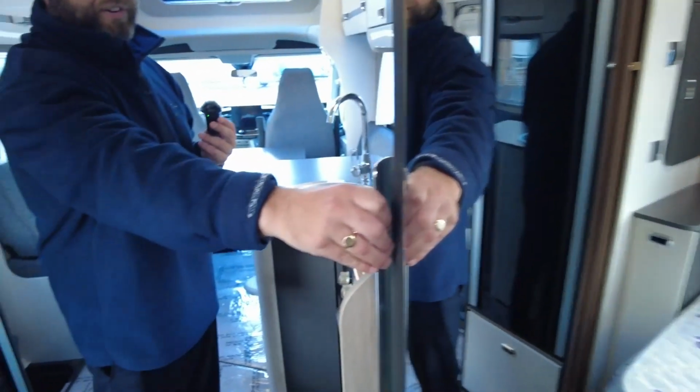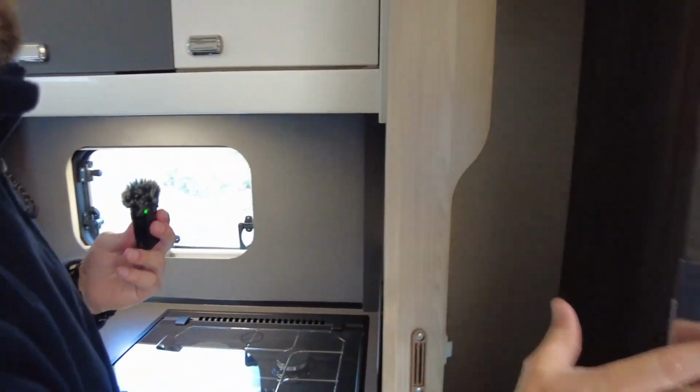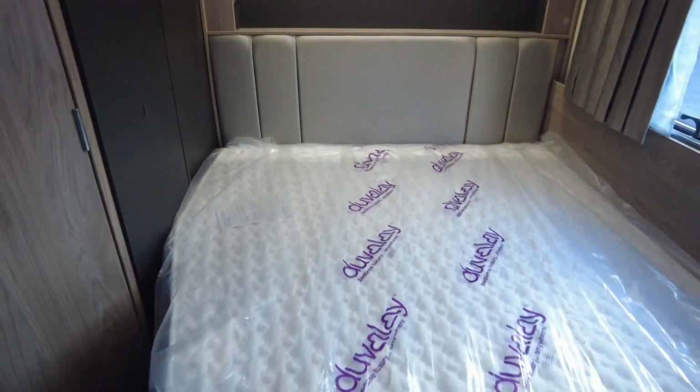What I'll do, Wendy, if I can just show you this wardrobe after you come through that way. Sorry, I've done that a bit cack-handedly. But again, you've got massive hanging space in there with a few shelf units at the bottom. It's just a big amount of space. I think for 2 people, this is a tremendous size of van.